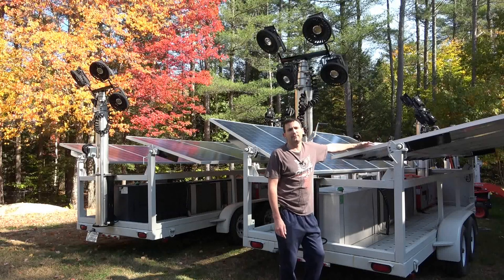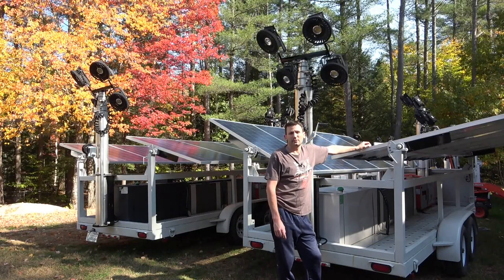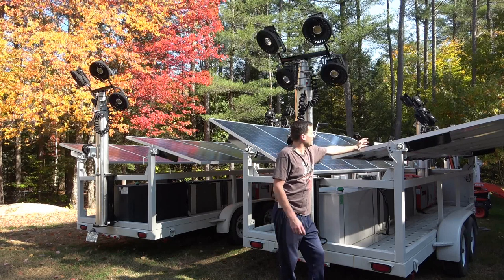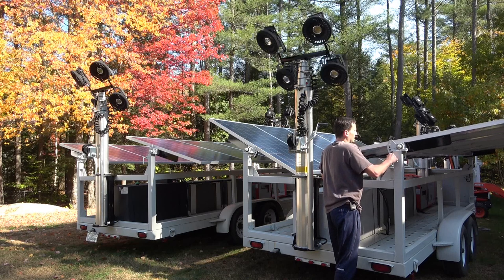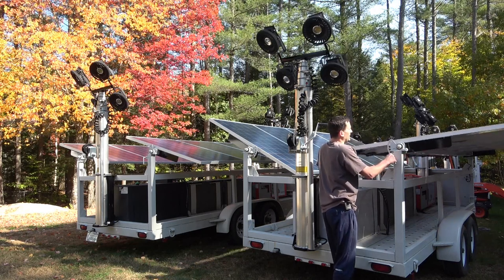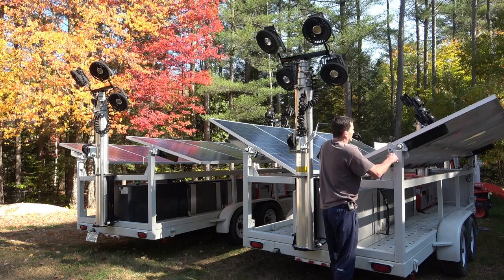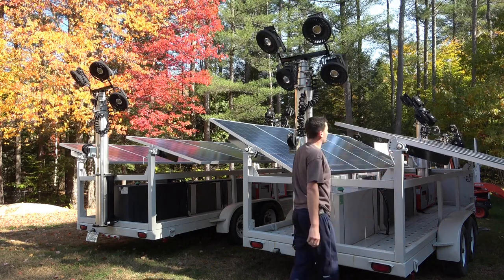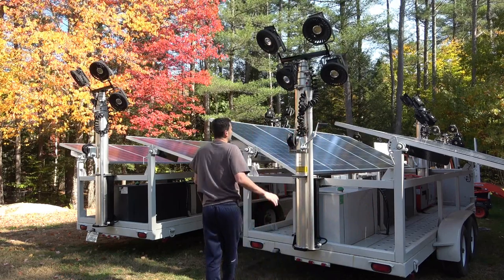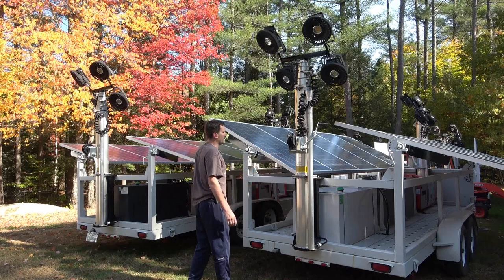So for the panels, we have 10 total, five on each side. These are rated at 260 watts, and they are on really nice pivoting mounts here. We've got a little cam lock. You can lock them at any degree, including straight up and down, to get the best angle for the sun. And they lock right into place on both sides. And when they're flipped back, you've seen them when they were flipped up, they're nice and compact.